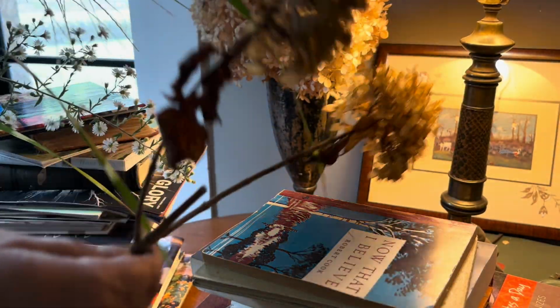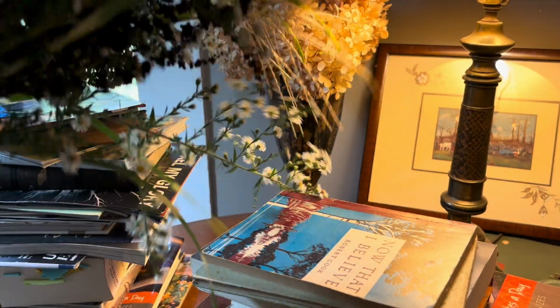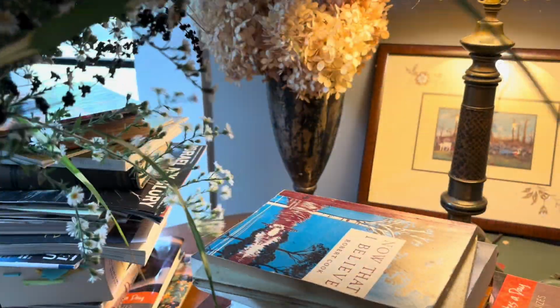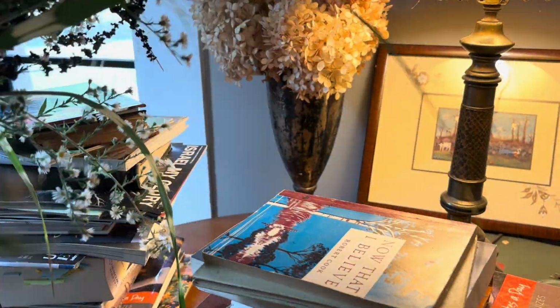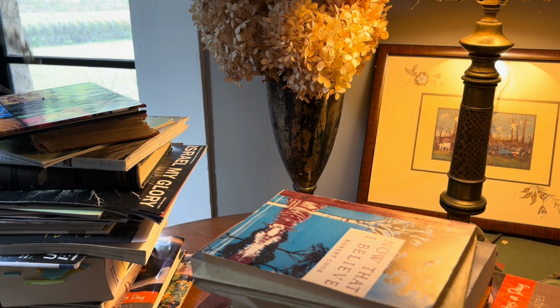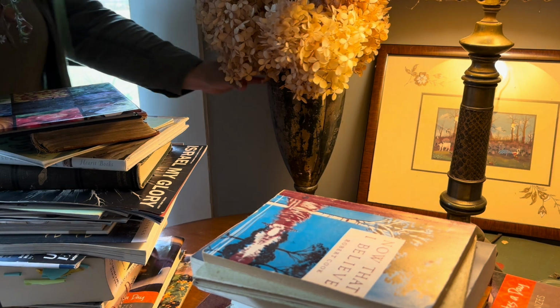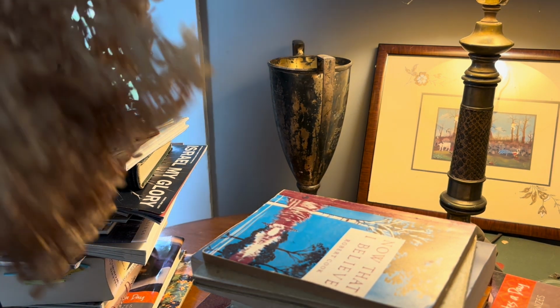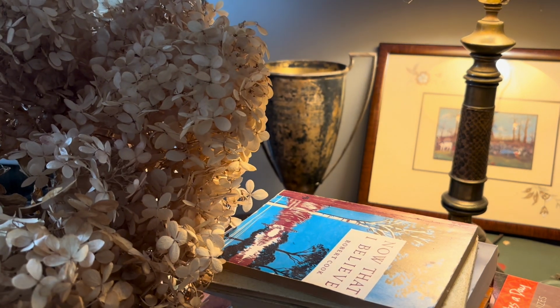And taking this video, I realized that the old hydrangea in the trophy had kind of seen their expiration date. And so I thought I would go out and pick some sort of not quite dried flowers or all dried flowers, but some sort of fall arrangement. So I thought I'd brighten up the library for the season with this arrangement and share that with you.